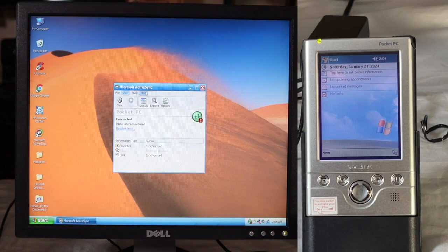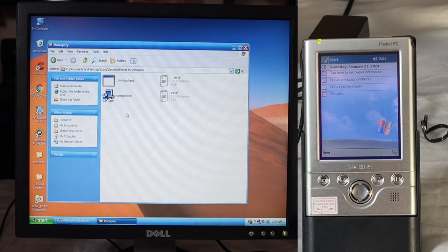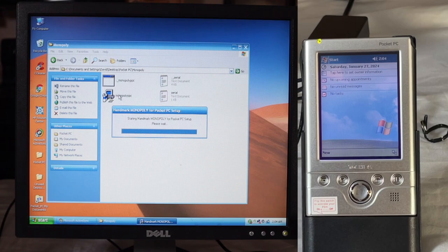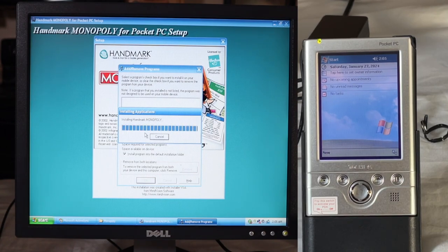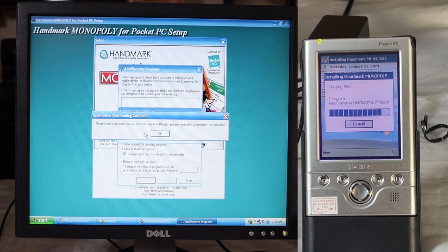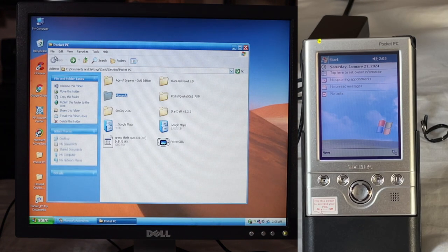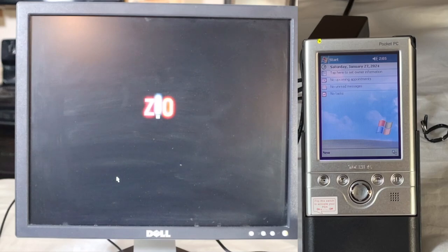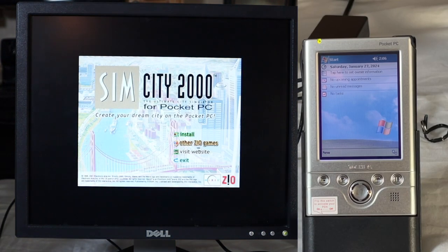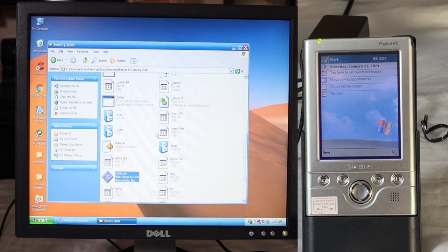Now, I've downloaded a few games onto this, so let's see if we can actually get something going here. Monopoly. So far it looks good. Again, it's going to install it on the computer, and then, as you can see, I'm going to start installing on the Pocket PC. That one's done. SimCity 2000. Let's install it. Perfect.